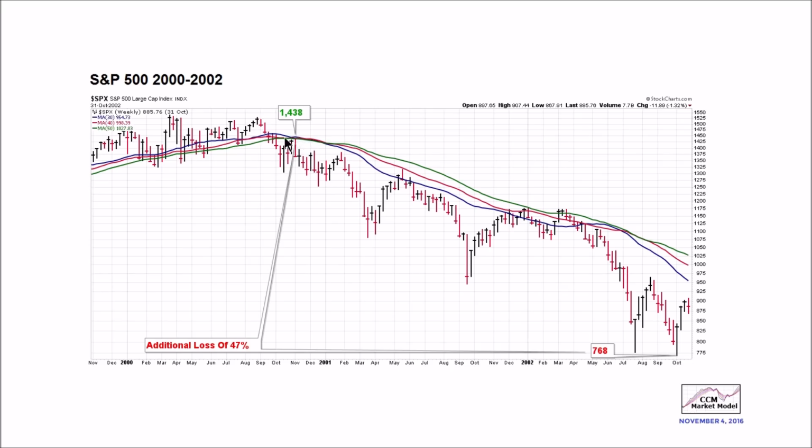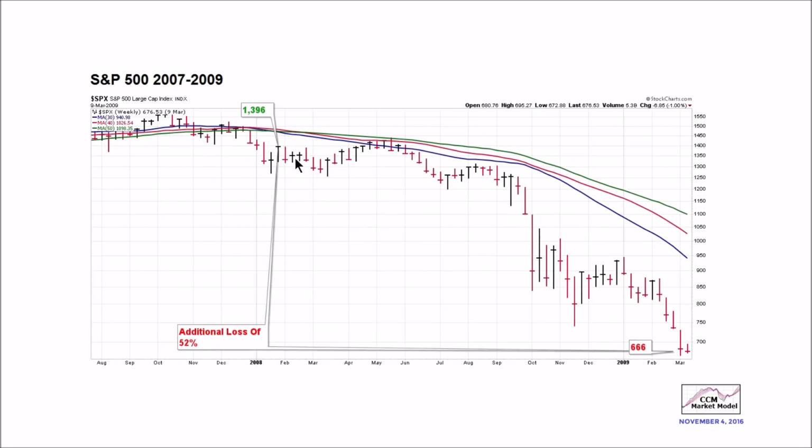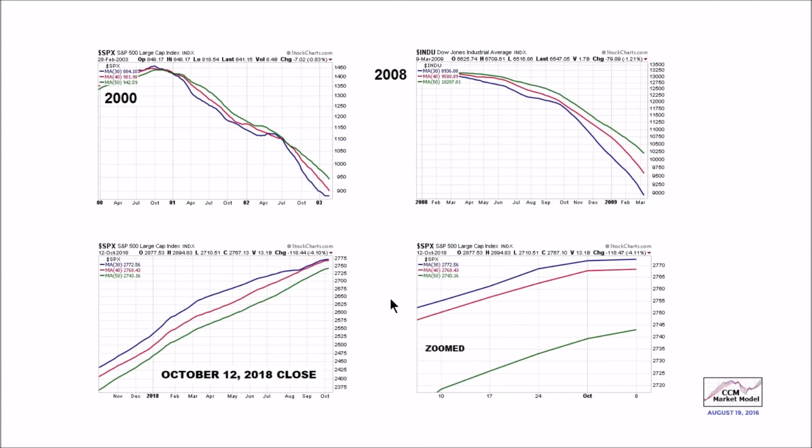A tight cluster with them rolling over. Blue eventually moves to the bottom. After we could see all of this, the market lost an additional 47%. And in this case, after we could see the full bore bearish look, it lost an additional 52%. Do we have this type of look in the present day? The answer is no. October 12th close. Here's a zoomed in view.